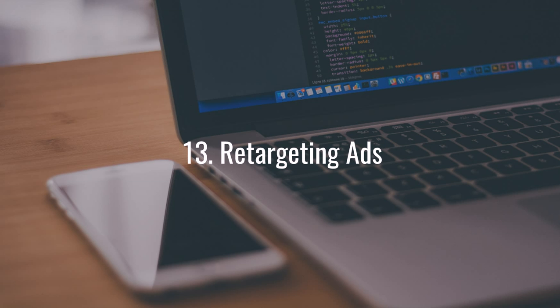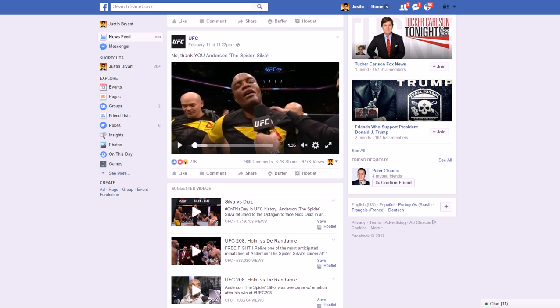Last but not least, if you have a website and you're trying to market it, think about doing retargeting ads. So Amazon is a huge believer in this. Facebook has a great platform for it. You'll notice that many times when you go to Facebook, if you just visited a site that does retargeting ads, you will see an ad down here on your sidebar. So here's your sidebar. You have an ad usually around here somewhere in your sidebar.